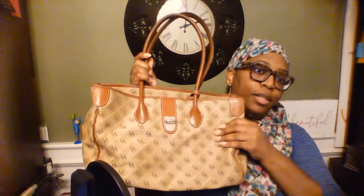Now, it's been in the closet, and as I stated before, this is years before the dust bag came into play. And so this is my tote. This is the anniversary signature tote. My very first tote. It's wide. It's not deep and long, but it is a wide bag, and I absolutely love it. And it is this light brown, light tan color. I don't remember the specific color of this, but I was loving the fact that it had the DB everywhere.